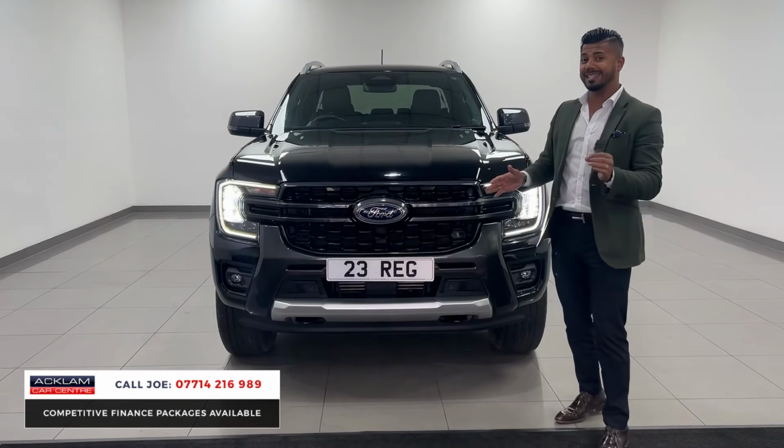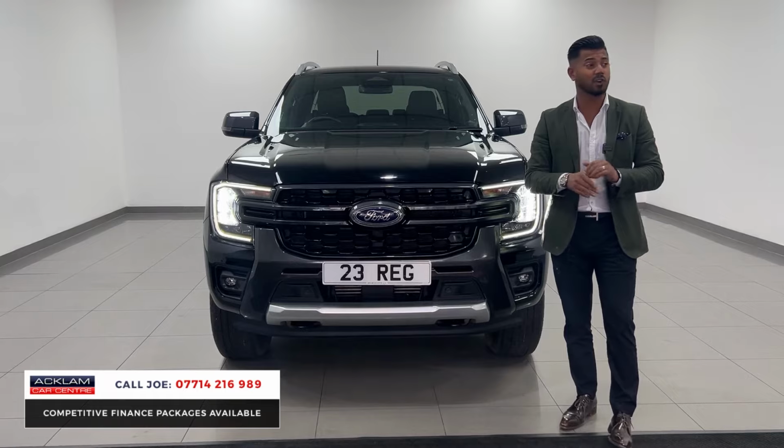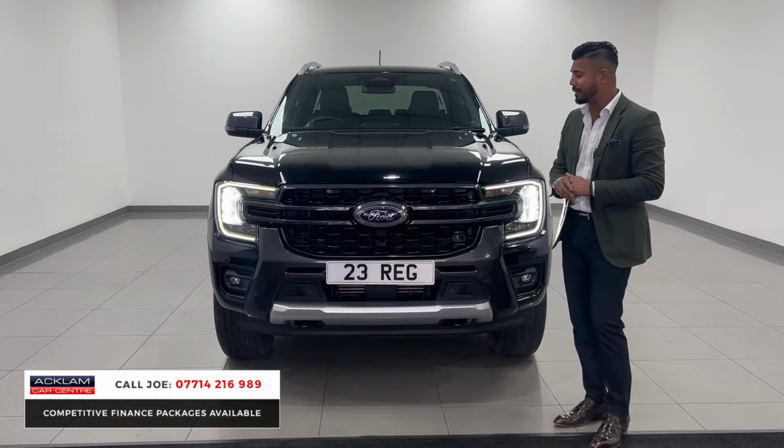So this one, the price that you see, which is today with the live pricing, $41,990, and there's no VAT to pay. And that's what makes this car brilliant value for money.